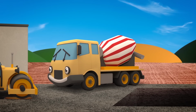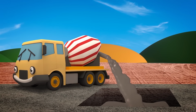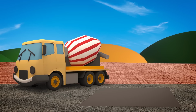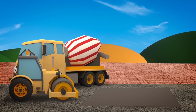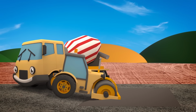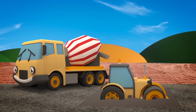Ah, it looks like Celia's filling that deep hole with concrete. When concrete dries, it's rock hard and good to build on. Oh no! Look out, Rick! Don't roll into that concrete. It's only just been poured, and it's far too deep. Uh-oh, too late. Oh dear.